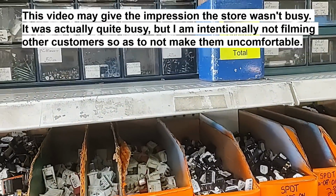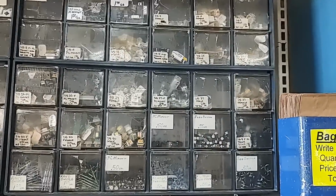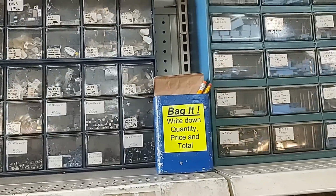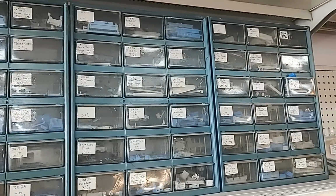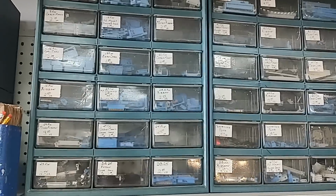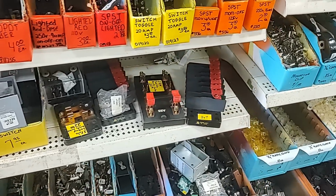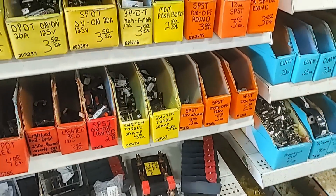Holy moly. And over here, well, let's see, that looks like D-shell connectors, 25, 15. And then, oh, okay, insulation displacement connectors. I better look through these. There might be a few of those I can use for sure. So let me look through that stuff. Ooh, big old knife switches. Wow. Getting into like Frankenstein lab stuff here. Very cool.